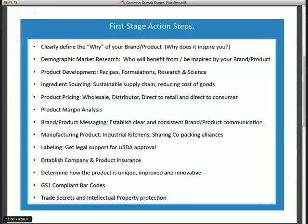I want to piggyback on that and specifically say that this is a key requirement for Whole Foods Market, and just be prepared. If you aren't already prepared for that, just know that that's coming.